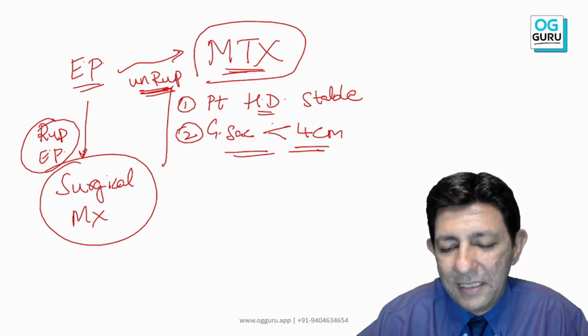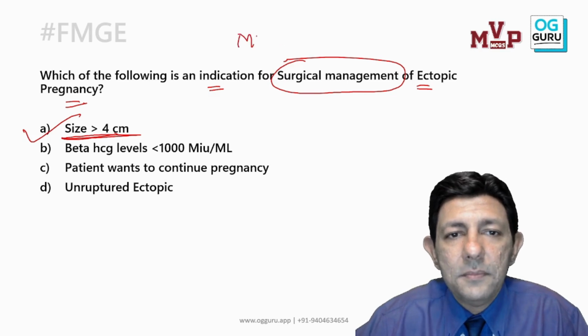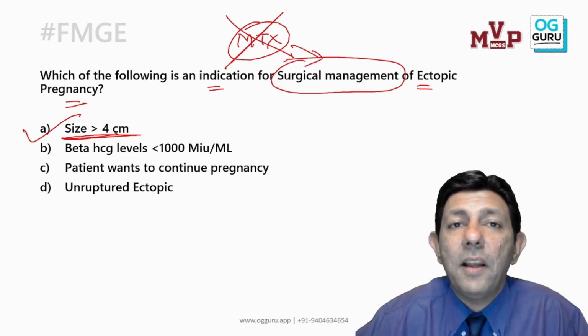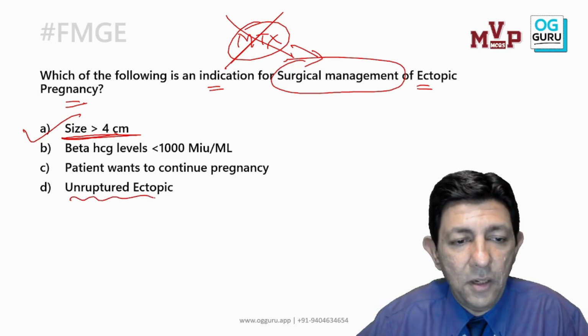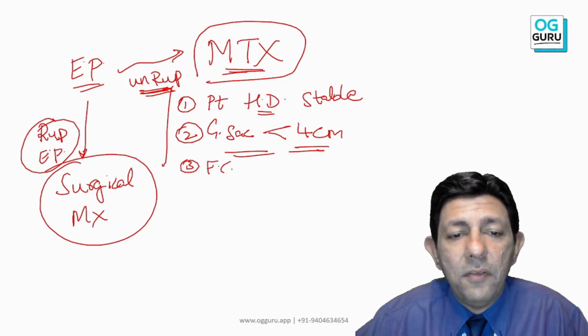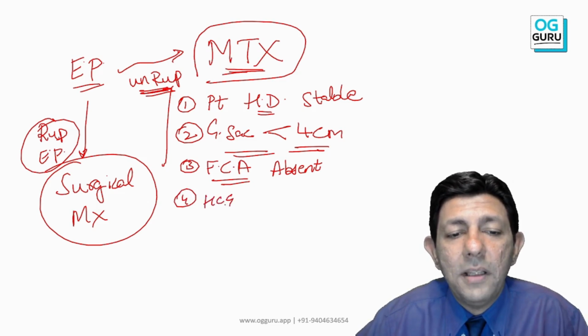That is our answer, that sir, if the gestational sac size is more than 4 centimeter, then methotrexate MTX will not be given, and compulsorily I will have to go for surgical management. And second important, please pay attention, it should be an unruptured ectopic for methotrexate. And third, preferably the fetal cardiac activity should be absent. It should not be a live ectopic. And very, very important, what should be the HCG levels? Yes sir, less than 5000 micro international units per ml.